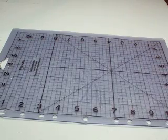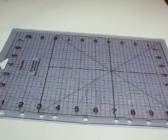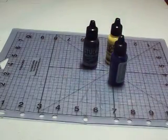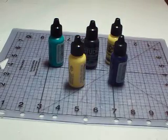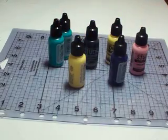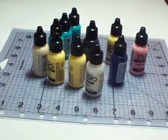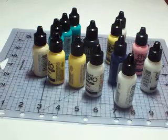Then in the Ranger class, you're not going to believe all the goodies that we got. Oh my gosh, they so hooked us up. We got, let's see here. This is all the paints. A few of these paints came from the actual Ranger booth, but the majority of them came in my bag during the class. I think the yellow ones and the turquoise ones might have come from the booth. So I got all of those paints.